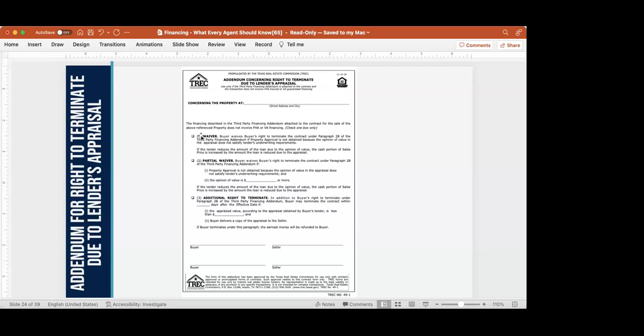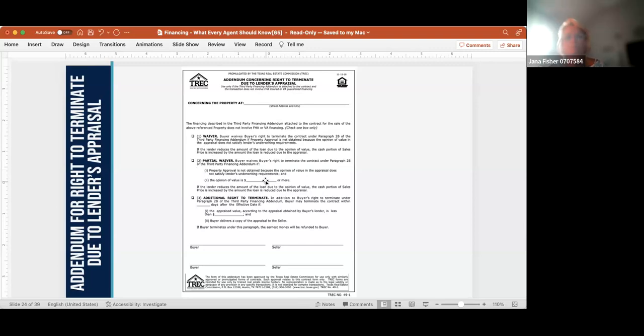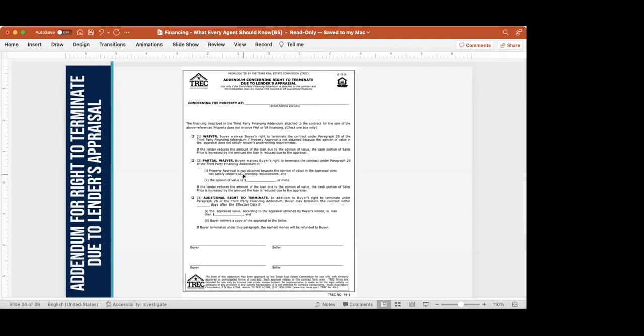Then the partial waiver. A full waiver is, of course, the one the seller wants to see. A partial waiver says, we're waiving our right to terminate as long as it appraises for this much. So say you have a property that's listed at $1 million and you offer 1.2, you want it to appraise for at least 1.1 or you want the right to terminate. And that's where you put this in here. Does that make sense? Or you want it to appraise for at least 900, right? Like you're waiving the appraisal in the contract, which says it has to appraise for at least the purchase price.